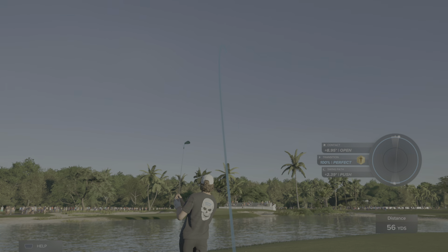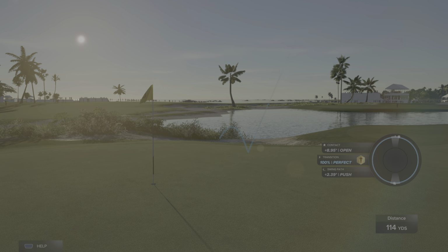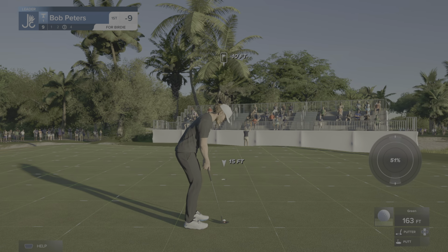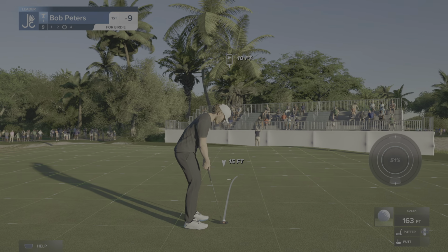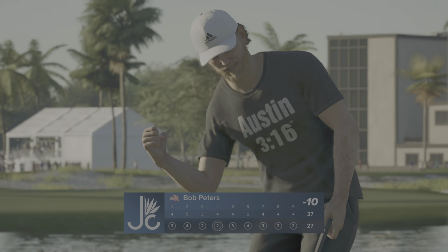Second shot carries a water feature to a green just sitting there in the distance. Very receptive. You're thinking birdie all day long. And he's down there. You got a read? It's a tough read, but it's got a little bit of left to right break on it. That starts off on a good line. Oh, what a putt.